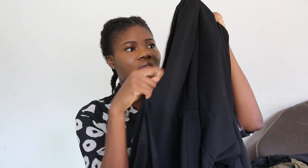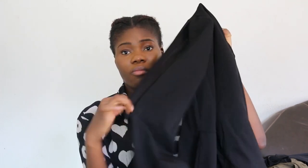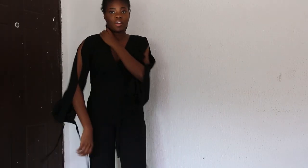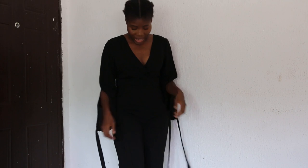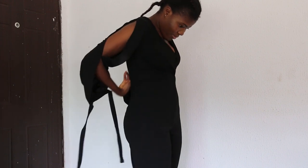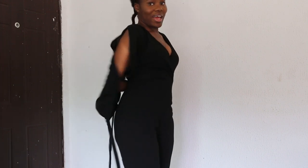Yeah, the material is really nice. It has this opening on the sleeve, and it has the elastic too, and it has the rope to tie it on the sleeve too. Yeah, it's really nice. It's a nice jumpsuit. I'll insert the picture and stuff like that. The jumpsuit, and it's actually my size. I don't know if that was me. I don't know that I am big.